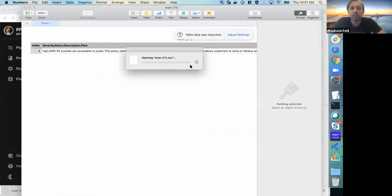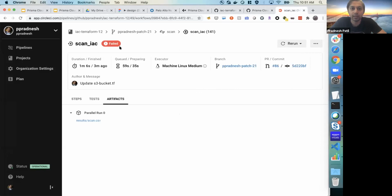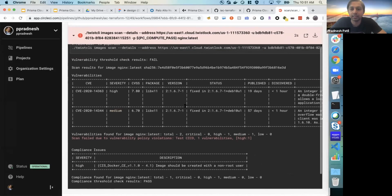So right now there is just one issue. That's why it's showing up just one liner. But if there are multiple issues, then it would show up multiple issues, of course. And then the second step for the scan, let me go back, is scan image. So we just scan the latest Nginx image.